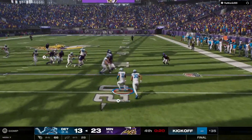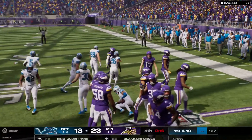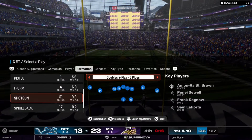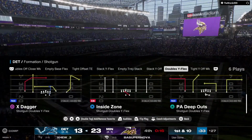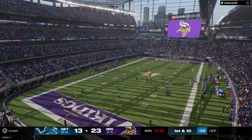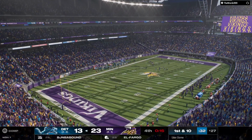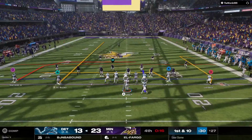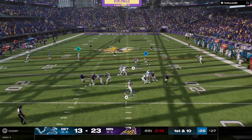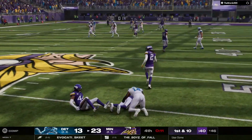This will be returned from the 2. He'll work his way across the 25-yard line. The Lions take over 1st and 10 at their own 27-yard line. They'll come up for 1st and 10. Throwing, Lance. Trying to push the ball down the field. It's an interception.